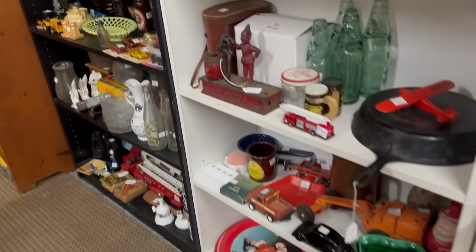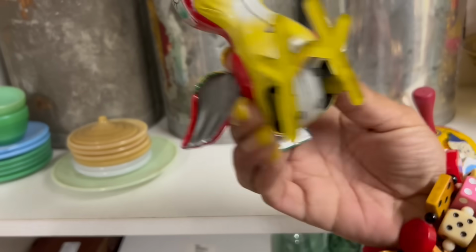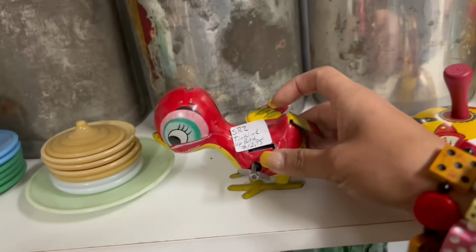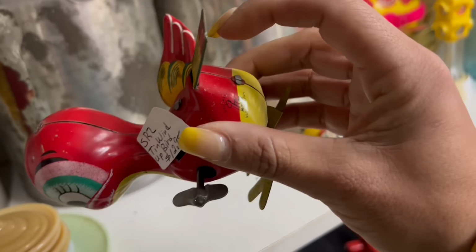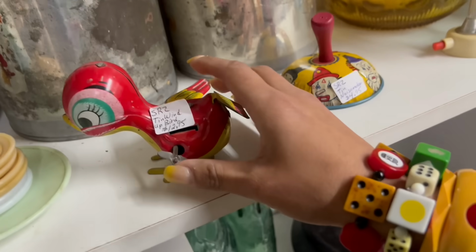I recognize this guy's handwriting. This looks like my friend Connor. That's neat. I wonder if it works. It's pretty fun. Yeah, made in Japan. That's so cute. I feel like I should probably get that for that price. Oh, it's missing a wing, duh.